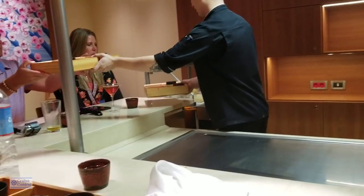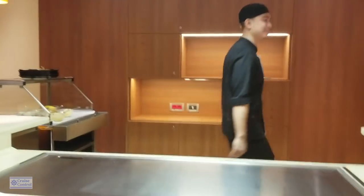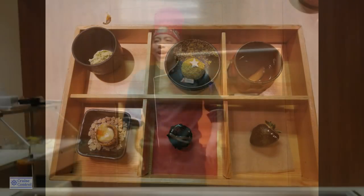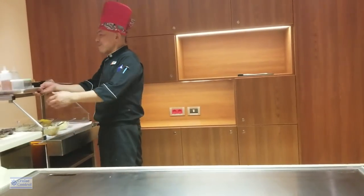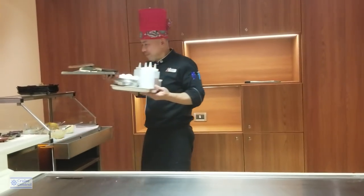For dessert, each person gets a dessert tray. And they will explain what each one is. The whole tray is just for you, and this is included with your meal. Thank you, sir.